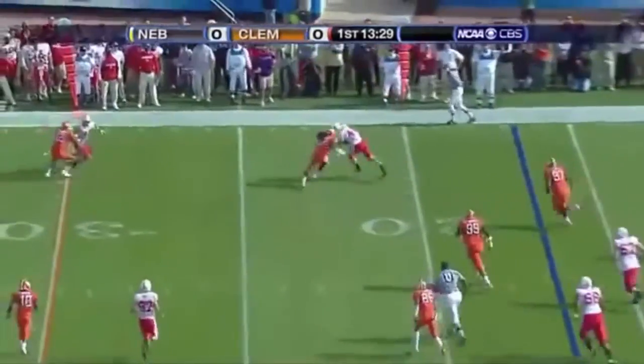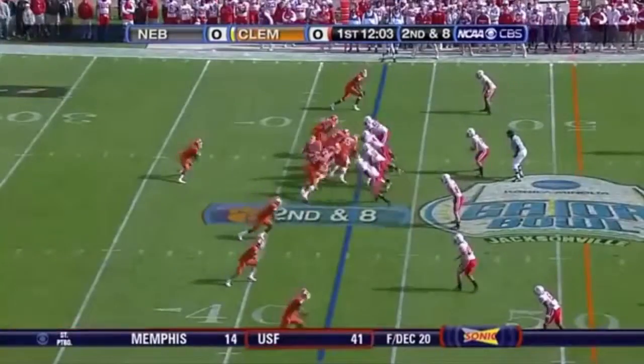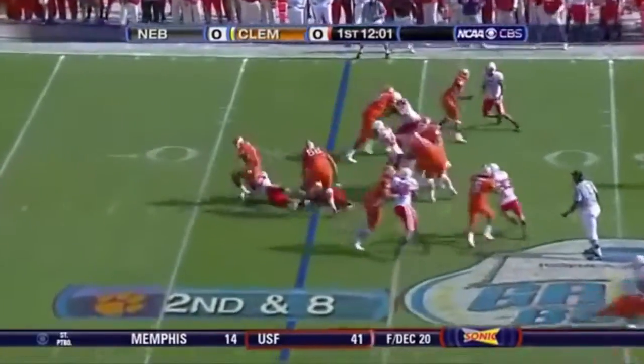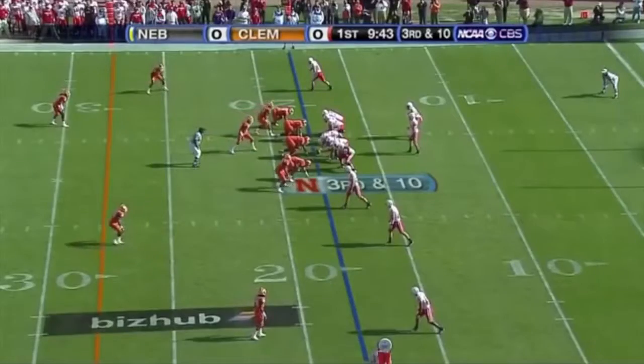Gans on the rollout. It's caught around the shoe tops by the tight end, McNeil. 4 wide receiver set, 3 set to the near side. Again, the handoff to Davis. It's a fumble on the ground, but recovered at the loaded up near side.